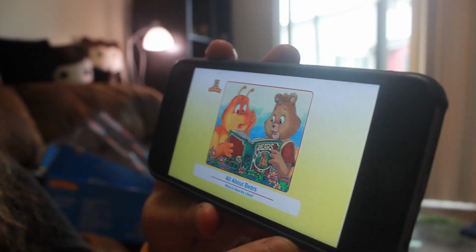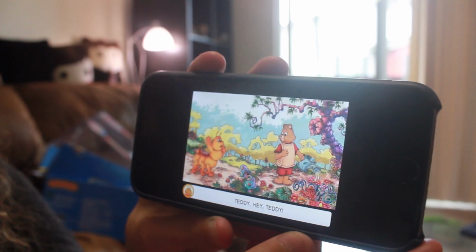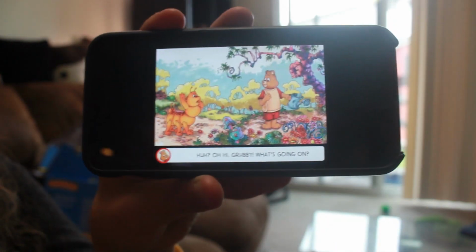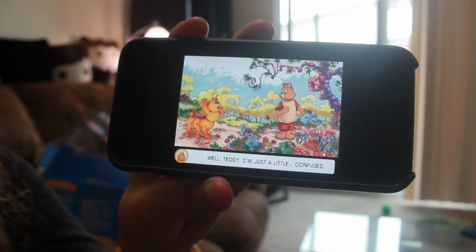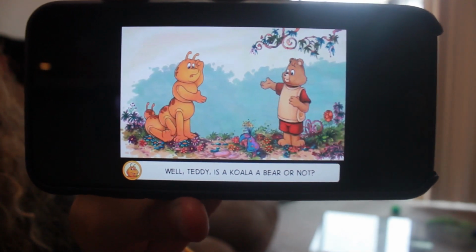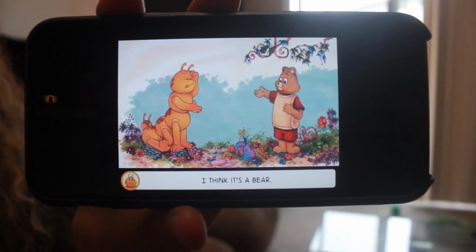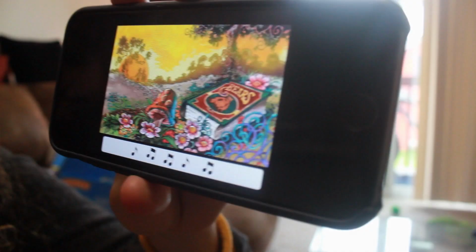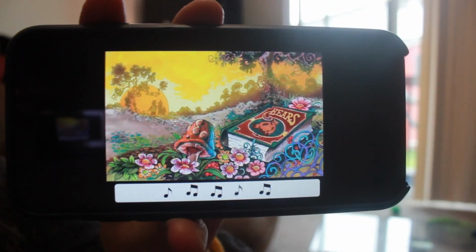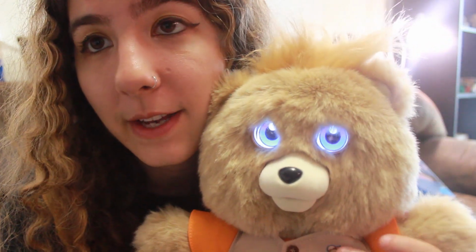Come dream with me. Okay, so, oh, look, we got the credits. Yay! Teddy. Hey, Teddy. Oh my god, they move. Oh, hi, Grubby. What's going on? Well, Teddy, I'm just a little confused. Is a koala a bear or not? What do you think a koala is? Not a bear. I think it's a bear. Oh, Grubby, no. A koala is really a marsupial. Oh, got him. Look at them walking off into the sunset. How cute is that? Oh, it shows when it's paused. It says paused. When the story's over, it says, please press Teddy's right paw to go to the next book.